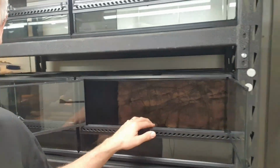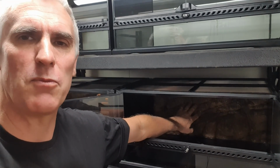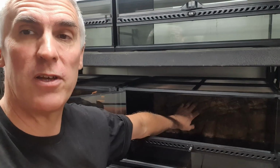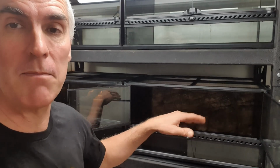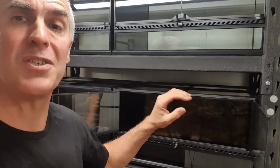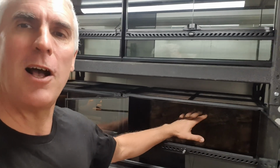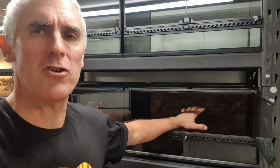Basically I've gone through and I've put rock backgrounds in the back. So these are all the latex rock backgrounds from Universal Rock. I prefer these over the styrofoam backgrounds that come with them, because the styrofoam backgrounds here in Australia, we use wood roaches. The wood roaches eat into those, and then they get in behind there, and before you realise it, you've got yourself a colony of roaches in the back of your enclosure.